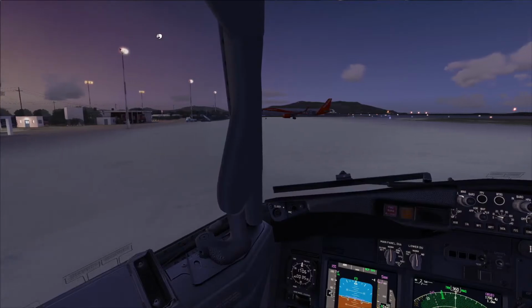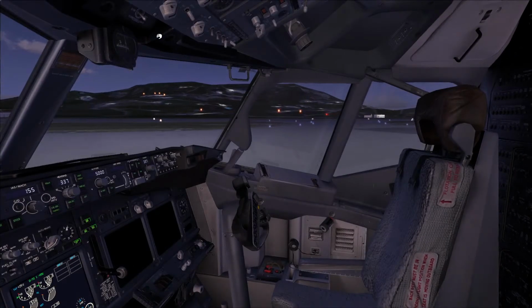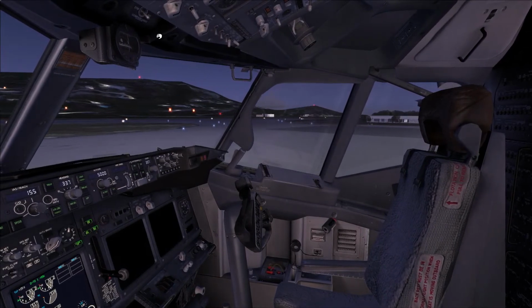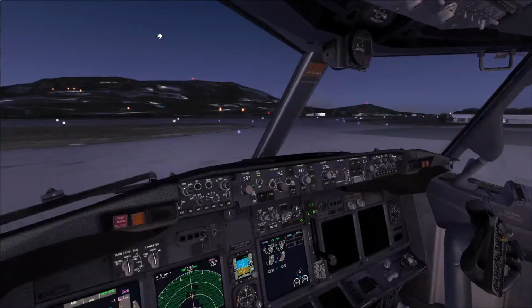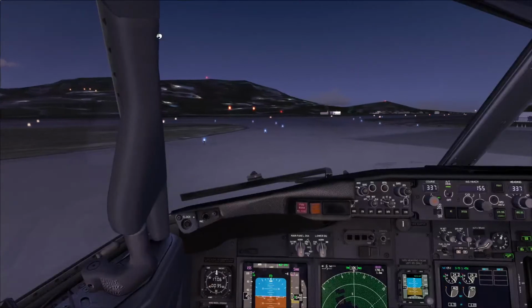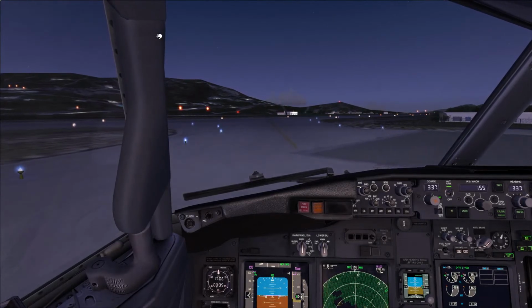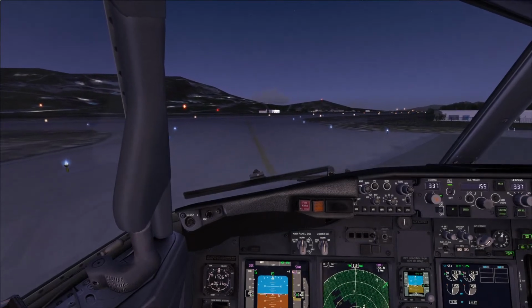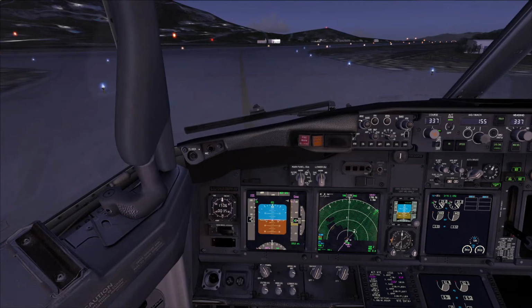There's an EasyJet over there, an A321 Neo. Mykonos traffic, Ryanair 09 kilo, holding short, runway 34.